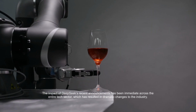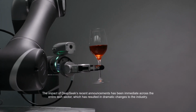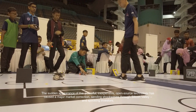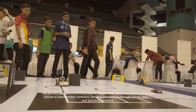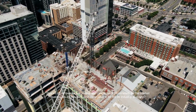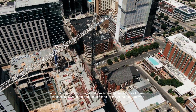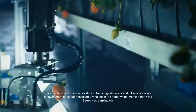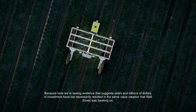technology. The impact of DeepSeek's recent announcements has been immediate across the entire tech sector, which has resulted in dramatic changes to the industry. The sudden appearance of this powerful, inexpensive, open-source technology has caused a major market correction, sending shockwaves through Silicon Valley and spooking investors. Shares of companies like Nvidia and Oracle have plummeted as the market reassesses its valuation and expectations for the AI industry. But why? Because here we're seeing evidence that suggests years and billions of dollars of investment have not necessarily resulted in the same value creation that Wall Street was banking on.